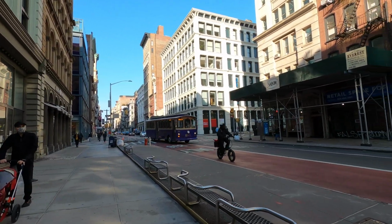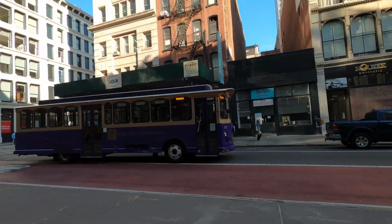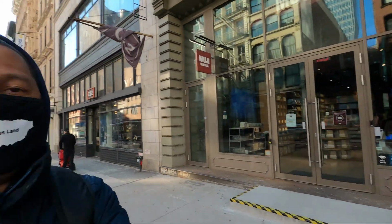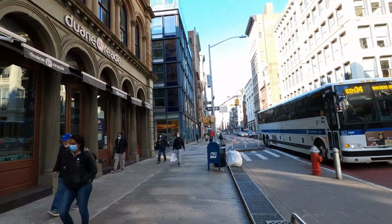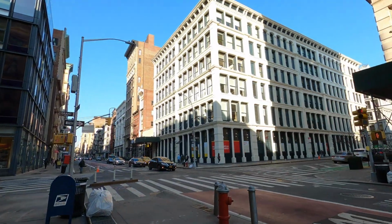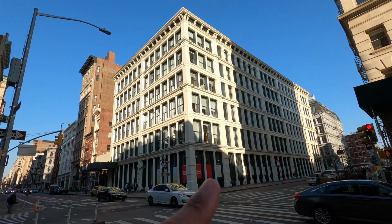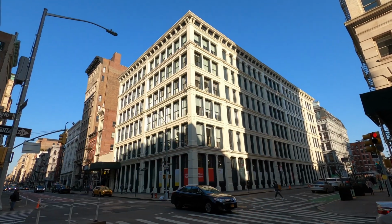And then look at this trolley over here. New York University. Pretty rare to see a trolley, but hey, things happen. And then look at this corner over here. I'll show you again. That's pretty interesting, right? I can tell it's an old building, but it looks like they renovated it and kept it like this.